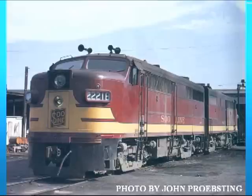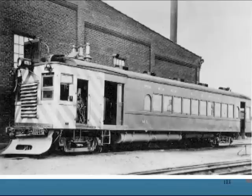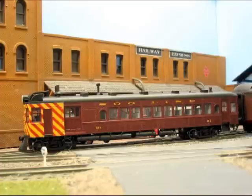First generation diesels like FAs, this photo by John Probsting. I've got a few FAs here at Minneapolis. And the only gas electric, number N1, that the Soo Line had, fortunately was available commercially. So this is right out of the box.